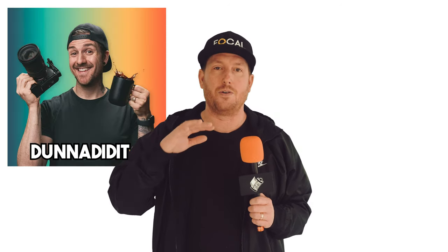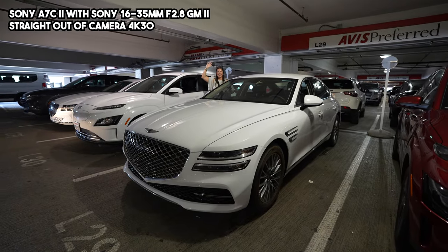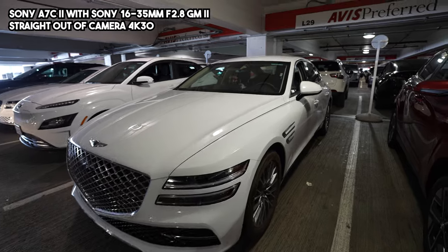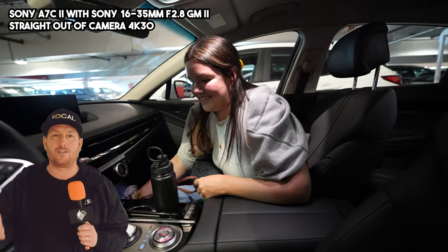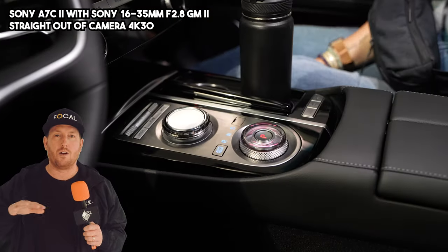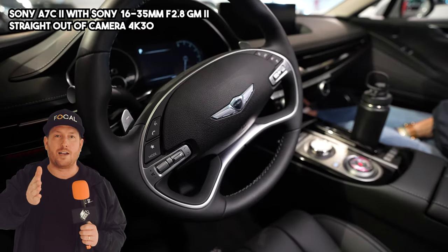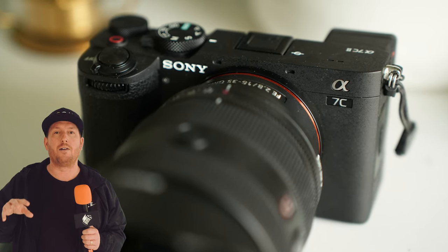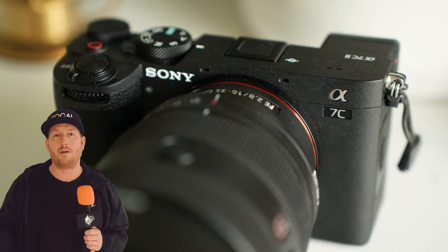My friend Donna put this very nicely, that it's kind of like you're going to buy a car. Here we have our Genesis. Lindsay's excited. And there's a bunch of different packages you can get on the same vehicle. Some have faster engines, some have a little bit more tech, some are maybe a little bit smaller, a little bit larger, but they're all pretty much the same. And right in the center of all those packages, the Sony A7C II is kind of the best all-around camera of all of these releases, in my opinion.